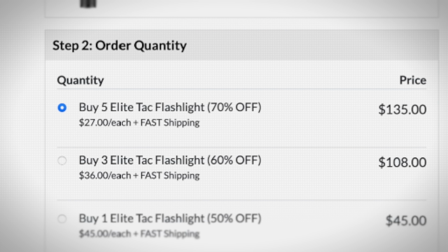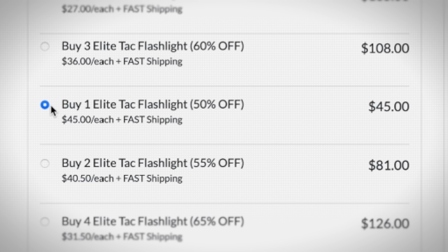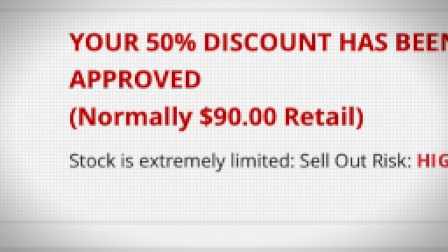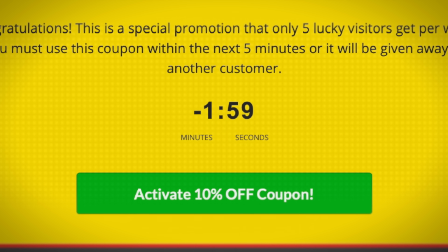The checkout page defaults your selection to 5 units for $135. So be careful, if you only want one, make sure to click the buy one button. Sneaky web designers. The checkout page claims this flashlight is valued at $90, but thanks to our discount, we can get it for $45. And I can get an extra 10% off, but I have to activate it in 3, 2, 1. Negative 1 minute 59 seconds? Okay, that clearly didn't work. I'll just stick with my 50% discount, please.